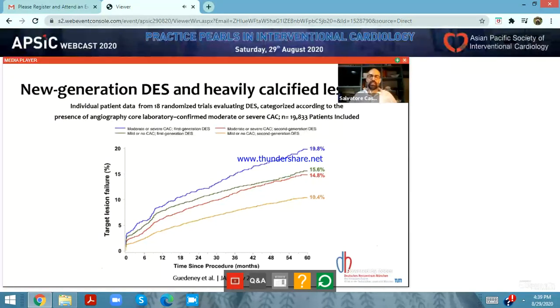This is a pooled analysis of 80 randomized trials of drug-eluting stents, and it demonstrated that the more calcium there is, the worse the outcome, and the contribution of new-generation devices to improving the outcome is not as high as we expect. So for this reason, it's important to have the best technology to manage this kind of patient.